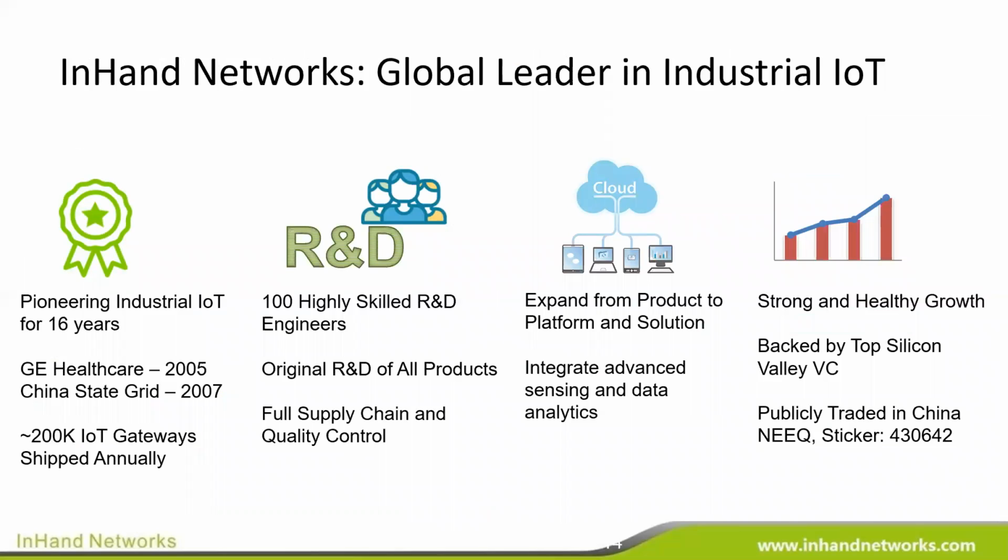So I'll close out here with a little extra about our company, who we are and what we do. For those who aren't too familiar with InHand, you can get an idea of who we are. We've been doing industrial IoT products and end-to-end products for the last 16 years. We've been supplying solutions, hardware and products for a lot of big customers like GE Healthcare, which was one of our first big customers, China State Grid, and a lot of partners, and we'll touch on that a little later.